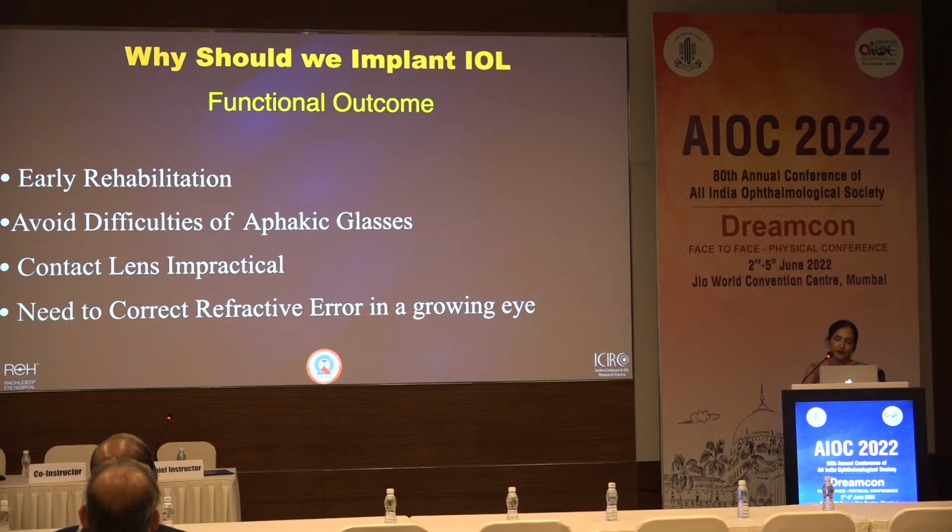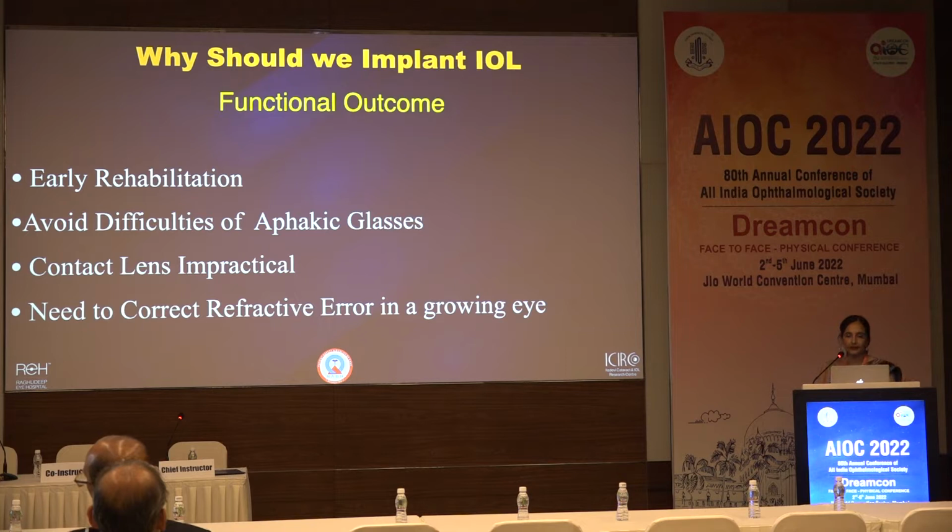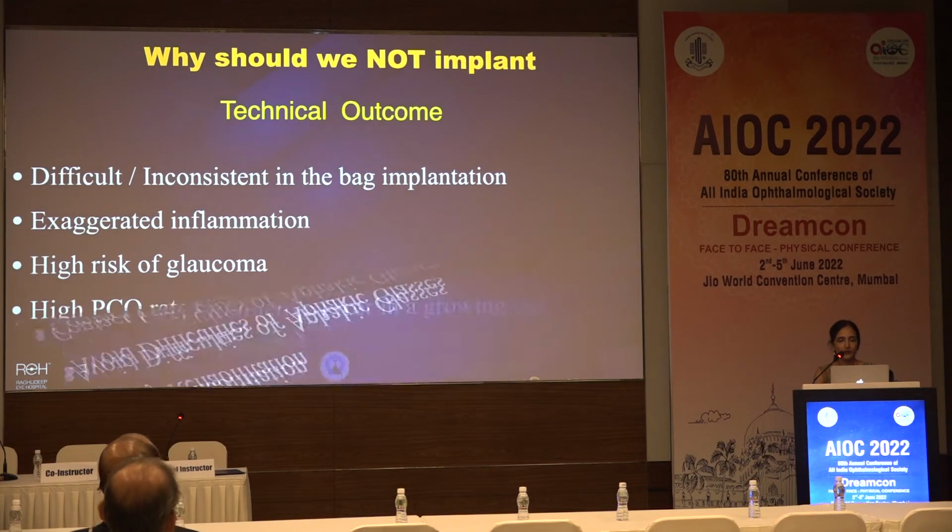So if we are to say why should you implant an IOL in an infant eye, the most important thing is to give early rehabilitation. Even if the child could wear aphakic glasses, the partial visual input that is always present without any refractive correction is something that cannot be given by aphakia. In our country, most of the time contact lens practice is not practical, especially in infants. And obviously we need to correct the refractive errors in a growing eye.